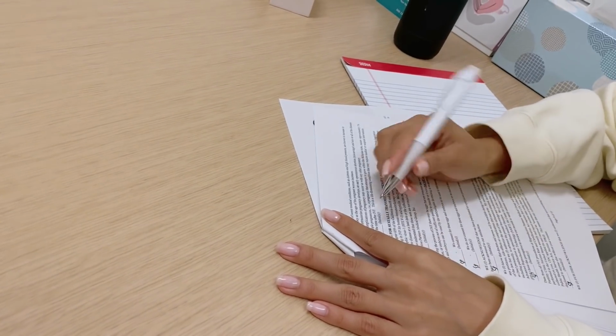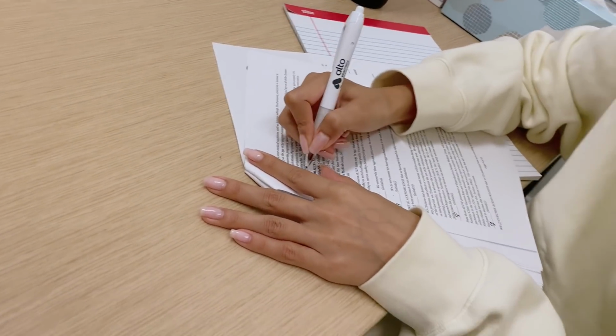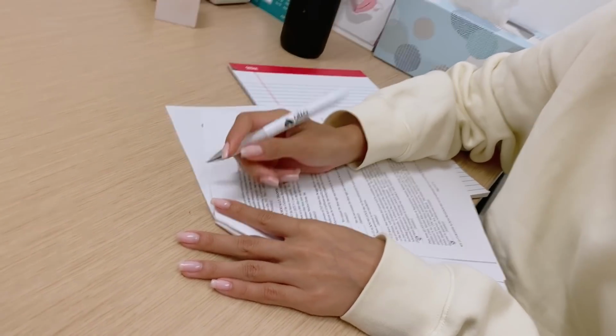A lot of paperwork. Just signing my life away.